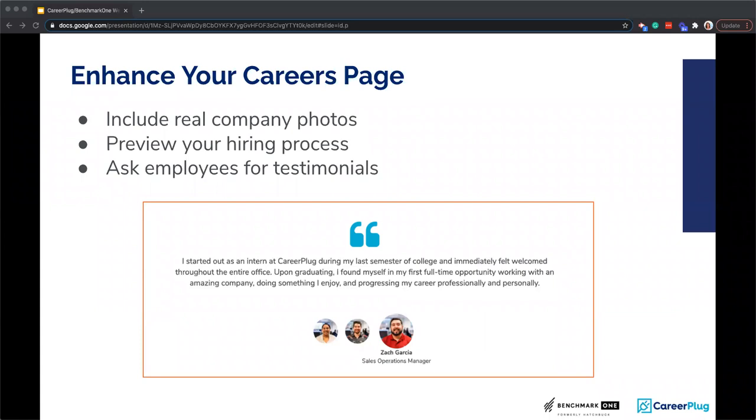Just like your marketing website is your hub for your brand and new sales coming in, that's all your marketing messaging there. Your careers page is the same thing for your recruiting process. So spend a little time making sure it's really reflective of who you are. Little things, like including real company photos, previewing your hiring process, like I just talked about, and asking for employee testimonials. That's a screenshot of some that are on our website here. That social proof makes a difference for candidates.